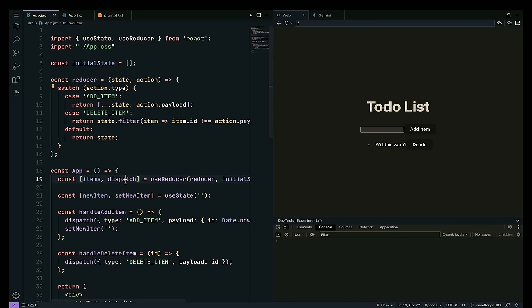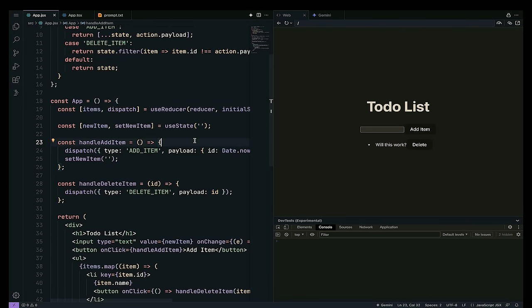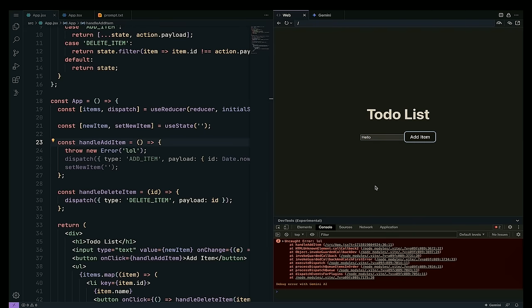So one last debugging thing I want to show is that a lot of times when we're debugging, we have lots of errors thrown. So in this case, I'm going to give it a nice and good error message. And as I add this error message, I'm going to give it a nice refresh just to make sure HMR isn't messing with me. And I'm going to say, hello, add the item. And then I get this error log to the console.